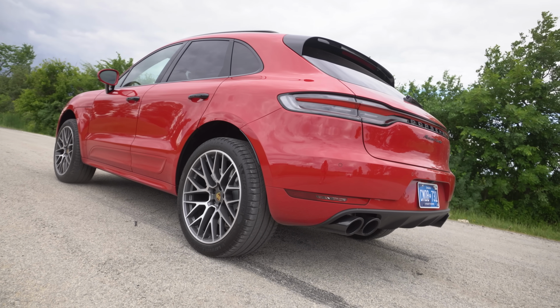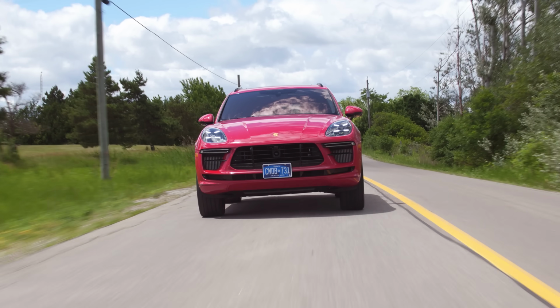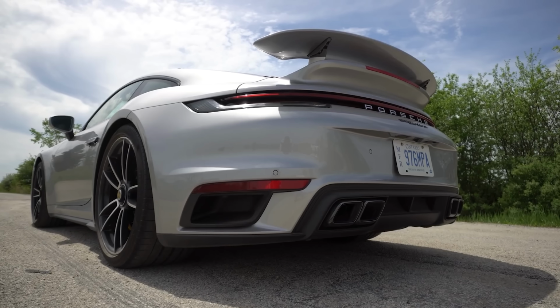So let's have a listen right now. Yeah, and when you let off in Sport and Sport Plus, you do get those backfires, which is nice because a lot of Porsches don't do that in Sport Plus. It's honestly one of the better sounding Porsches, I think, overall. Because even that Turbo S 911 kind of sucked.